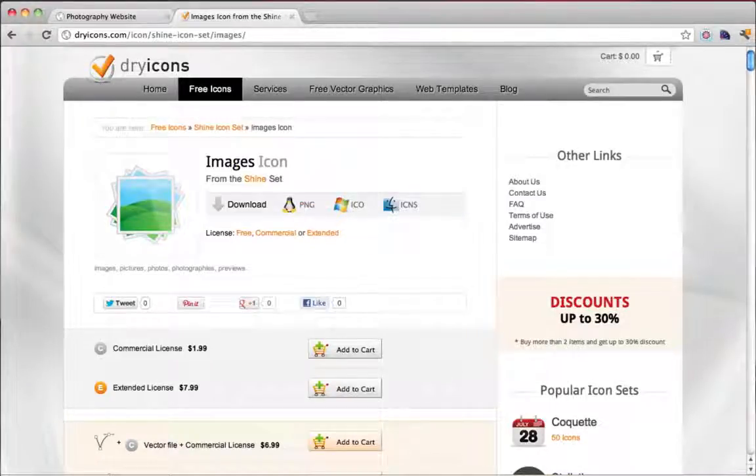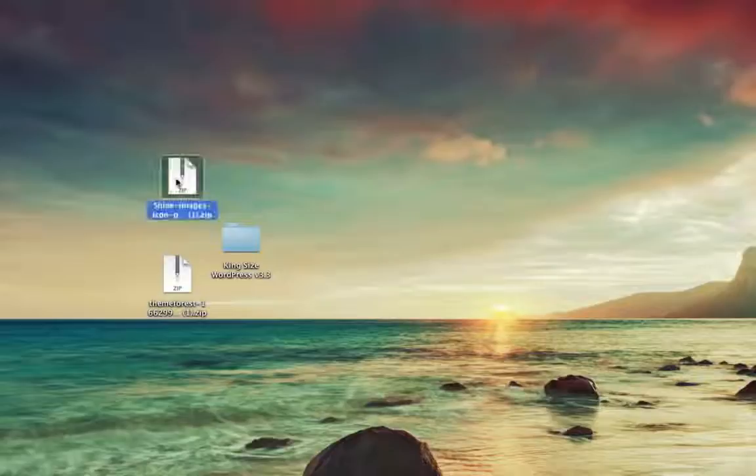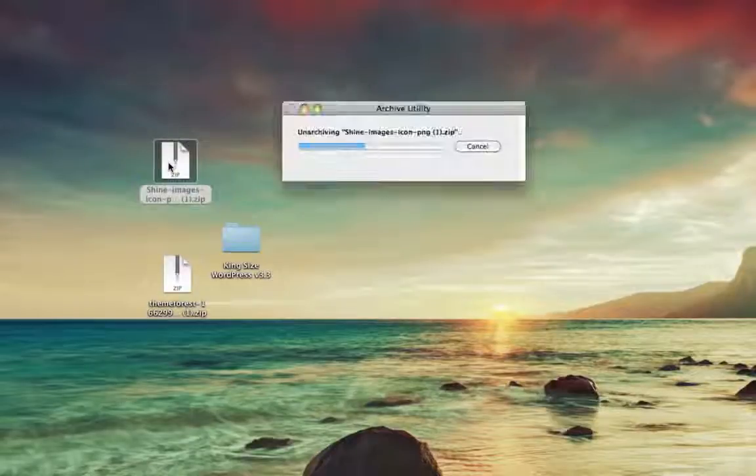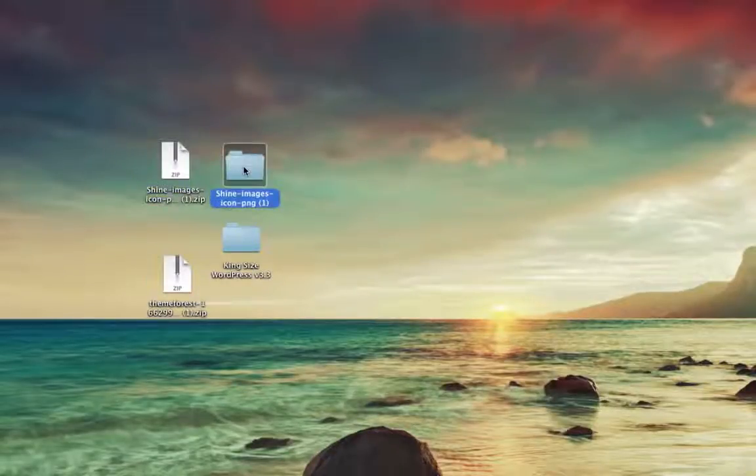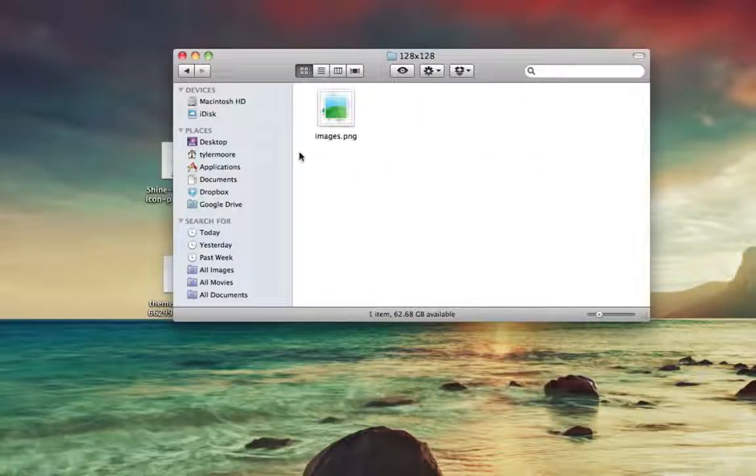Alright, and I will drag it to my desktop and unzip it. Inside of it, we have the icon with all the different sizes.